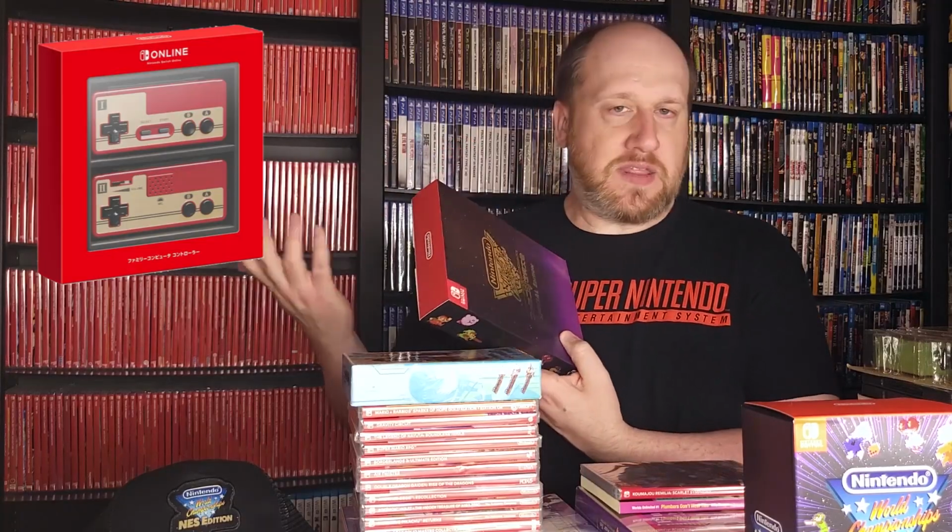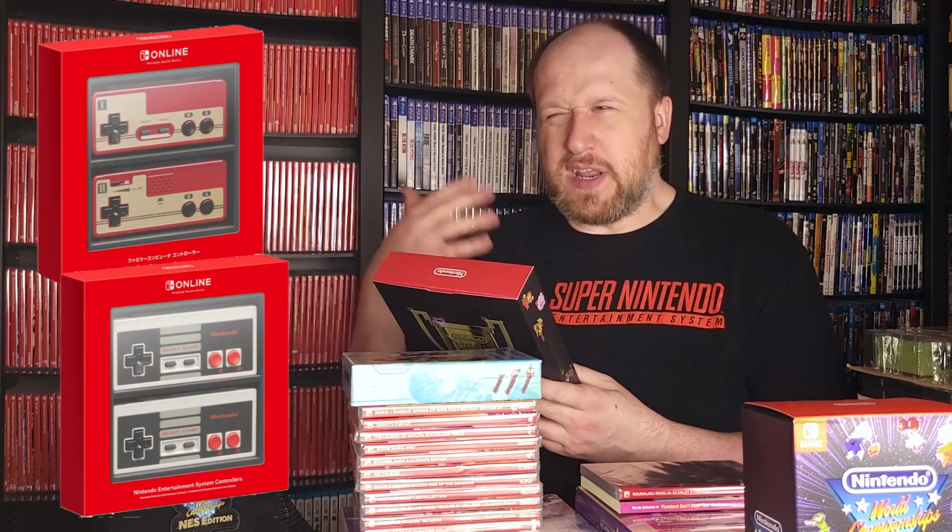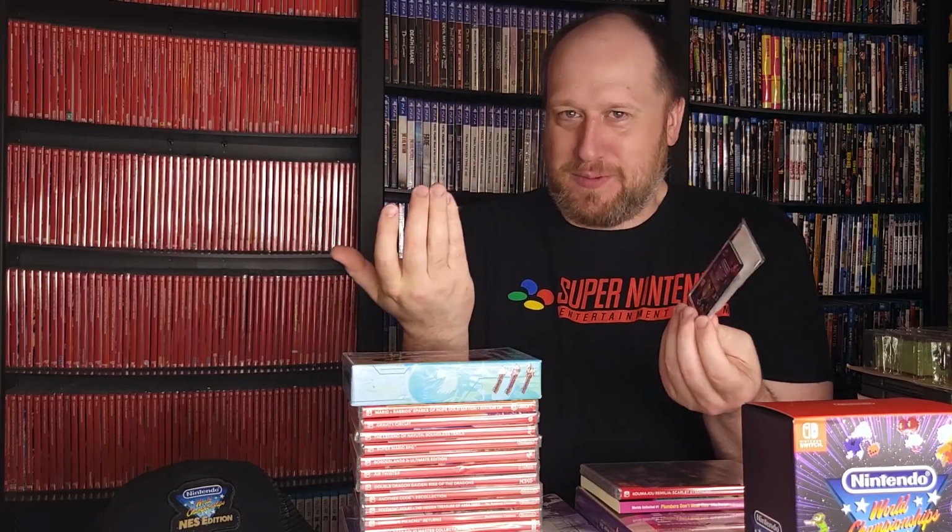Those, like the NES controllers for Switch, were available through the Japanese equivalent of My Nintendo, but I never got around to ordering some, so figured why not get this one and knock out two birds with one stone. And I ended up getting it from Amazon Japan, so I got a small bonus item. And when I say small, I'm not kidding. This thing is tiny. The little acrylic stand, I expected it to be a little bigger, but hey, it was essentially free, so can't complain.